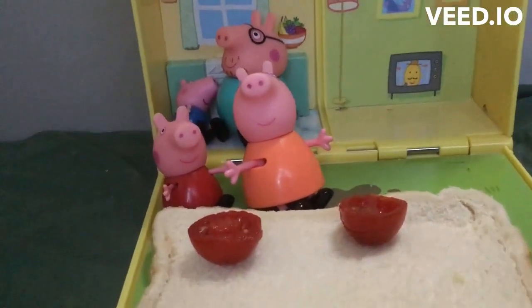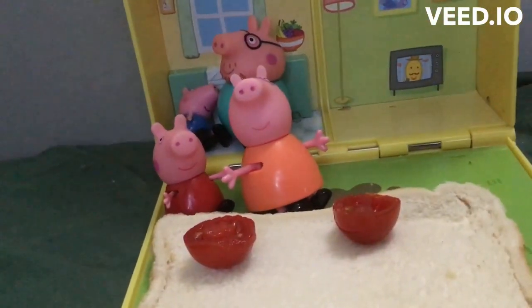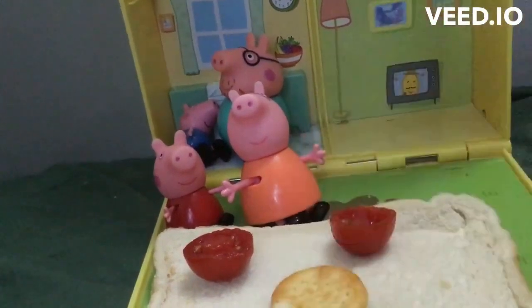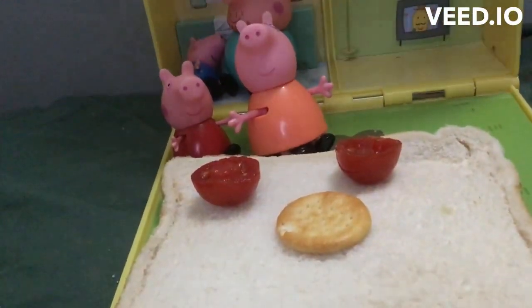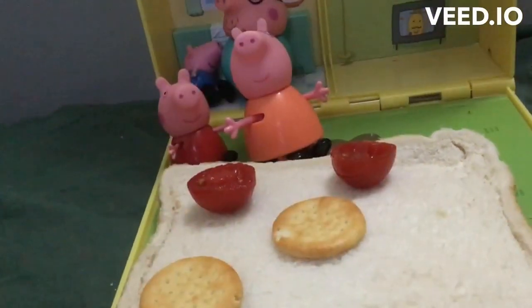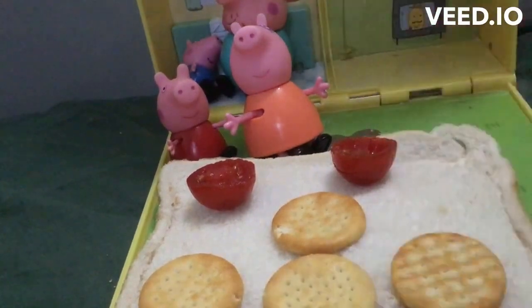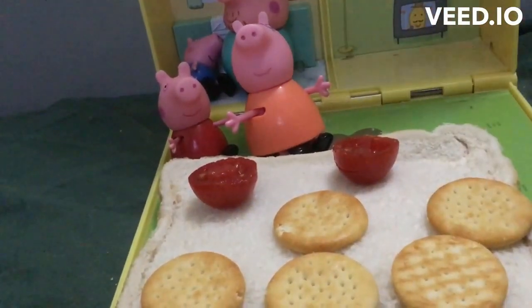Now what we're going to do is use crisps. We're going to be using these little cheese things for the mouth. So we're going to have the nose. So there's the nose for the little bread, and then we're going to use the rest for the mouth. And we're going to create a big smile spreading across the little bread.